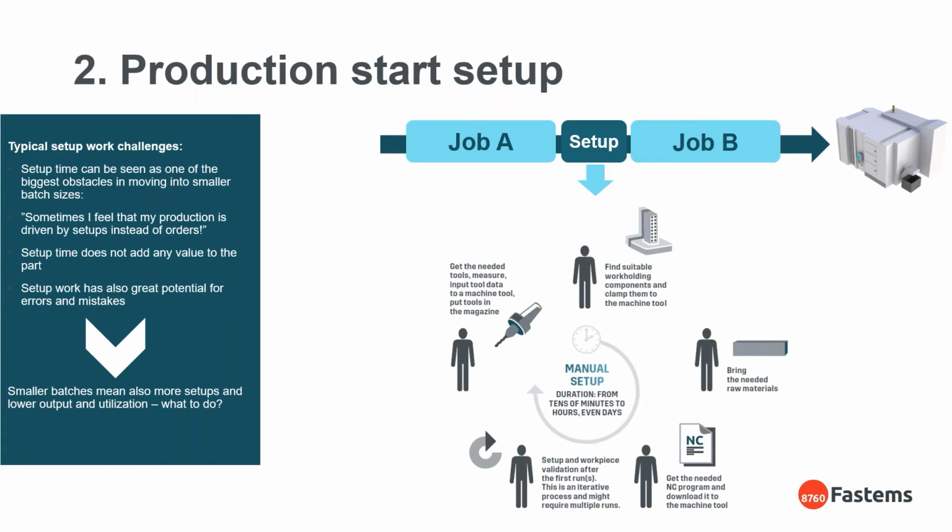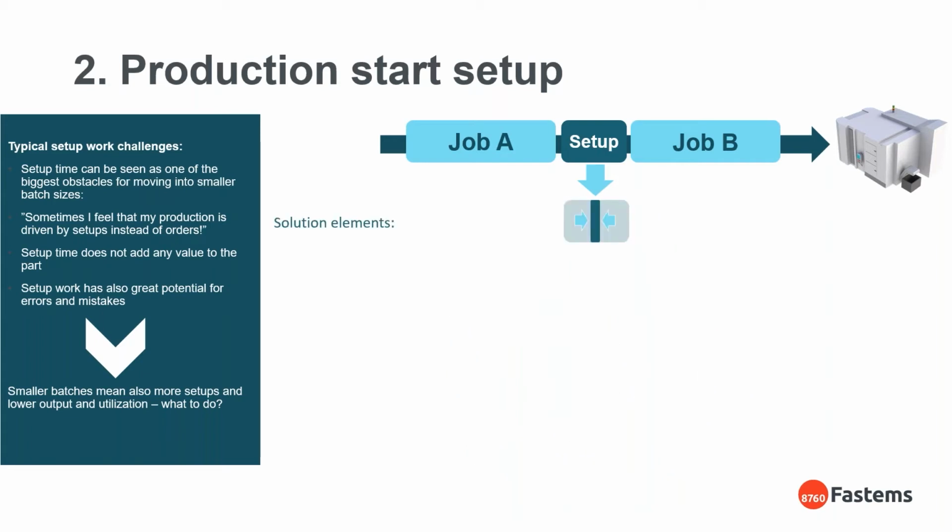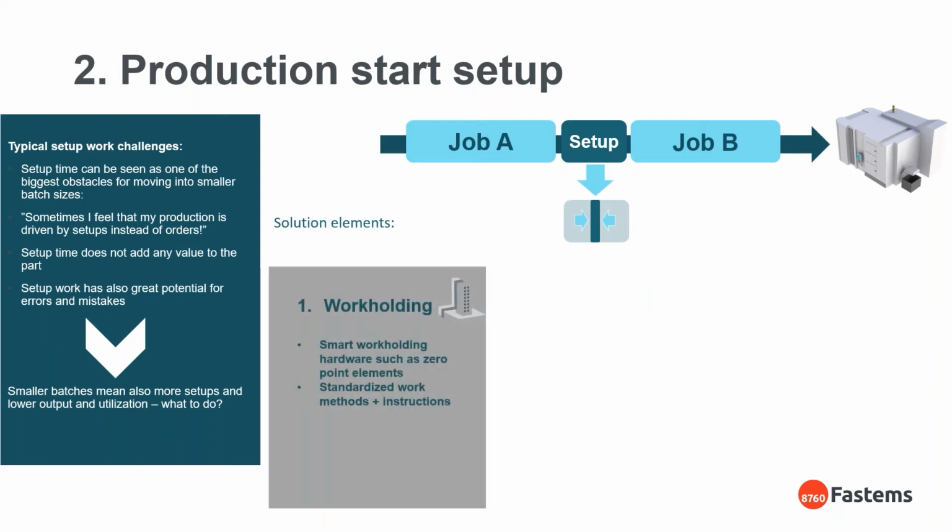So what to do? How to reduce the setup work? First one is the work holding. We must consider using smart work holding methods and technologies such as the zero-point elements, which allow really quick changeover between different kinds of fixtures without stopping the machine for too long. And also we shouldn't forget the meaning of standardized work and proper instructions, so that the operators always know what to do with each work holding or each setup.